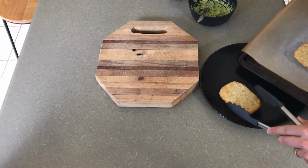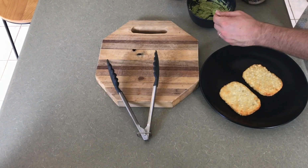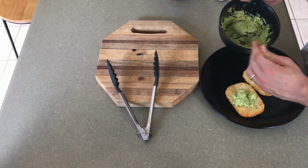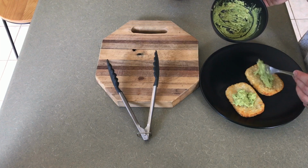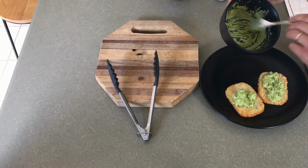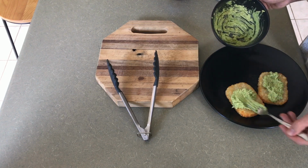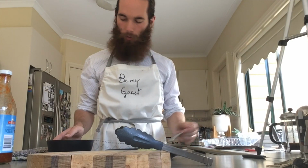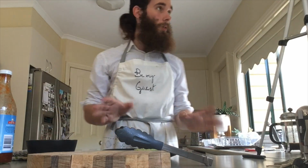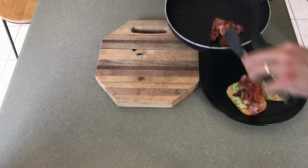Now on the plate, I'm going to pop my two hash browns, and I'm going to just dollop on there the avocado. Just like that. This one's turned out fairly smooth, which is fine. I don't mind that at all. Then I'm going to get the other things. So I'm just going to get one piece of bacon and put it on each one.